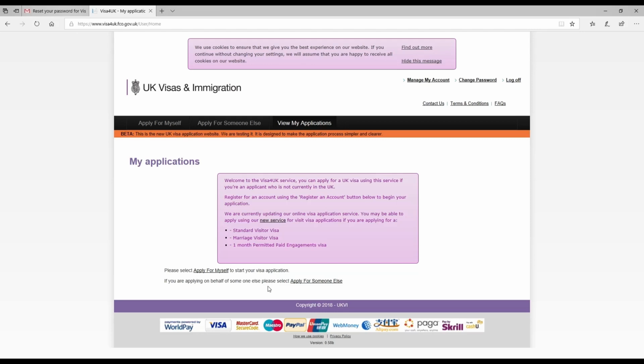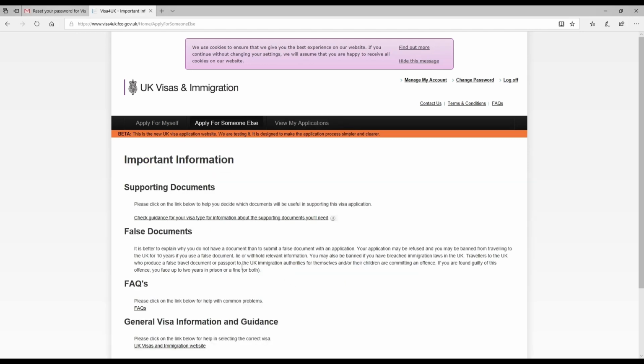Basically, I was applying on behalf of my wife, so I clicked on apply for someone else. It brought me to this page which discusses important information about supporting documents and false documents, which is important to read, such as it is better to explain why you do not have a document than to submit a false document with an application.